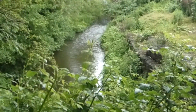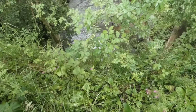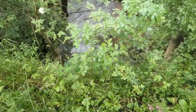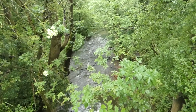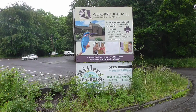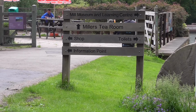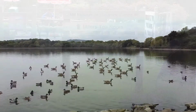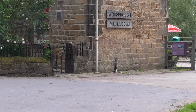The River Dove is a gentle stream that is nevertheless full of life. The Dove meanders across the Dearne Valley and it joins the River Dearne some miles further east. Indeed, Worsbrough Mill and Country Park has always been a popular visitor attraction that is notable for being both a working example of industrial archaeology and an important local wildlife site. It's also got a working museum.